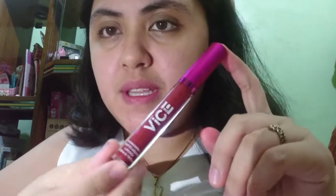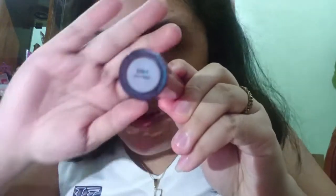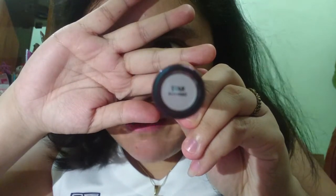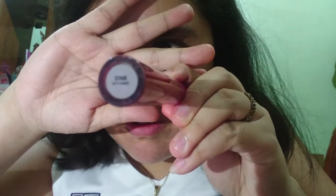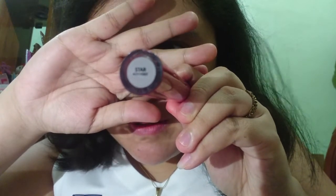Alright, down to next. Next is this. Medyo I'm moving on with the liquids muna. So, this is Vows Cosmetics Matte Liquid Lipstick in Star Shade. Wait, ito na naman tayo with the focusing. Nakasela, friend. Oh no, ayaw niya mag-focus. Basta star yung shade niya.